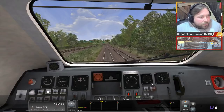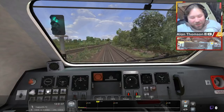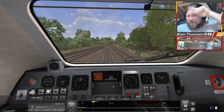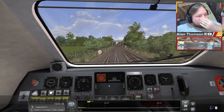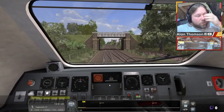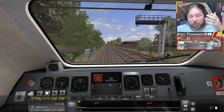I still in my head can't get my head around this section of this route. Even to look at a map, I kind of go, where? Do you guys ever get that, there's bits of route that no matter how many times you drive it, you never really remember it? I do it all the time. I've got a really good sense of direction most of the time.